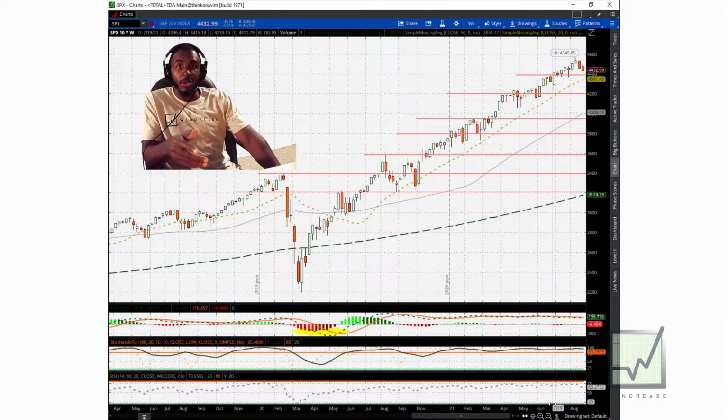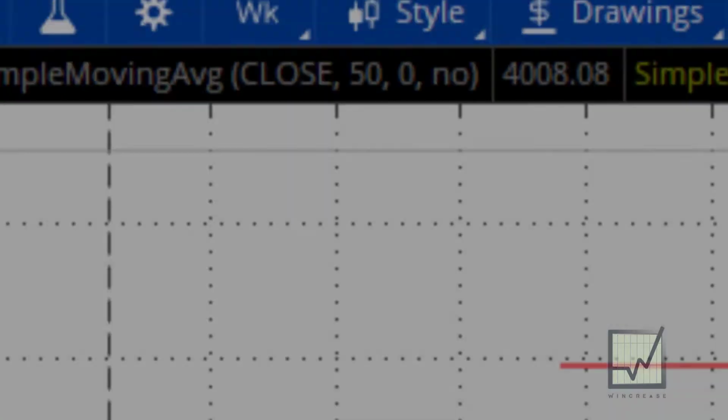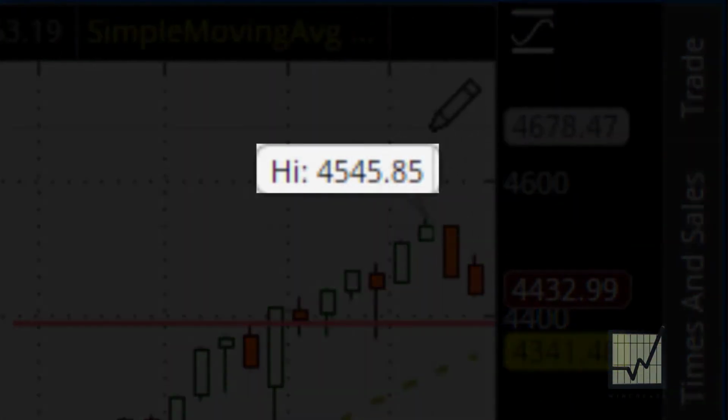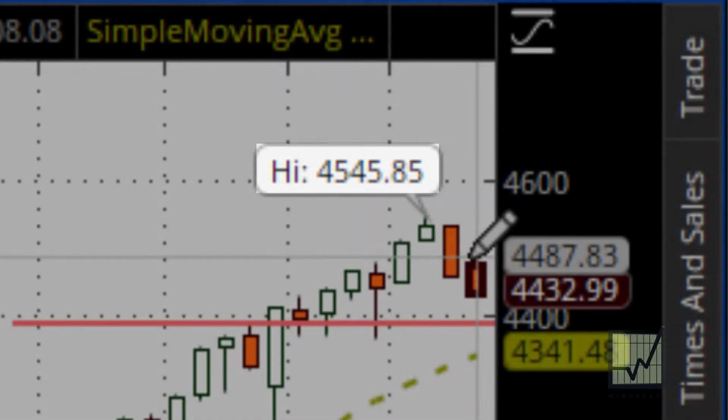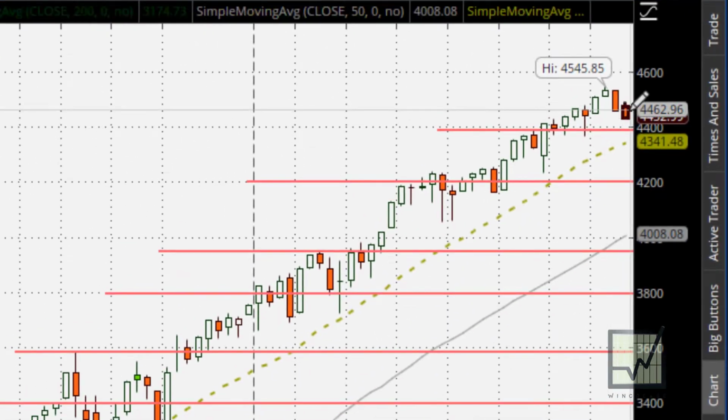Let's start off with what we always start off with, the S&P. S&P closed at 4432.99. Record high is 4545.85. And I was off last week, so we had a red candle there. This week we had another red candle.